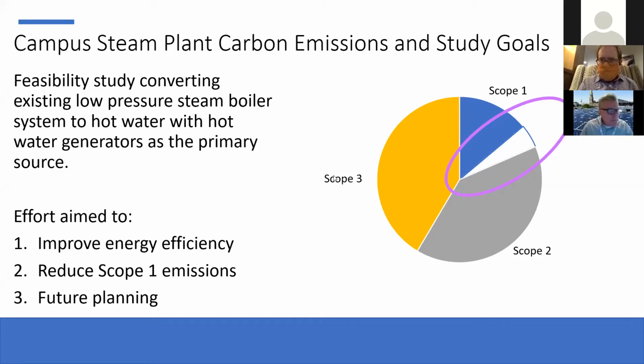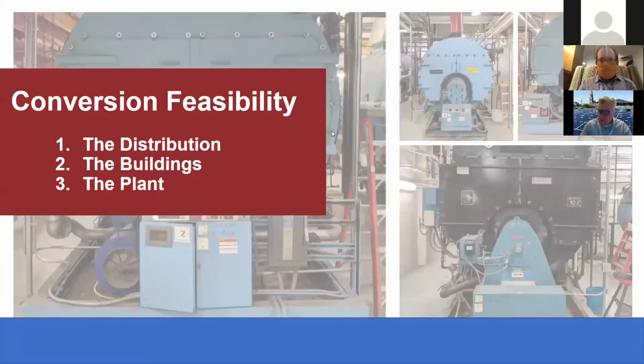Great, thank you, Chad. As Chad mentioned, what we'll talk about next is our efforts to reduce our scope 1 emissions, focusing on our central plant and our steam distribution across campus. We just completed a study to determine the feasibility of converting from steam to hot water across campus. There are 3 components to that study: the distribution, the buildings themselves, and the central plant, which resides in the basement of Sturm Hall.